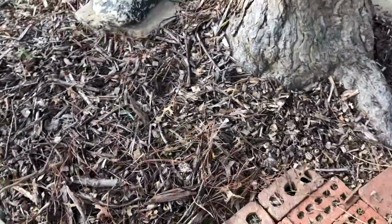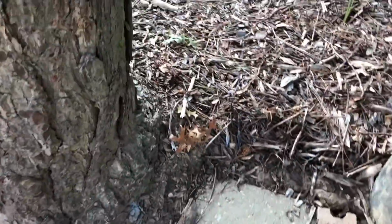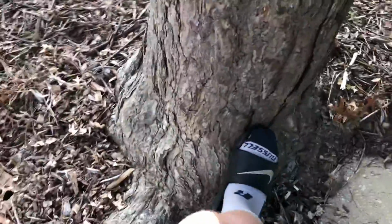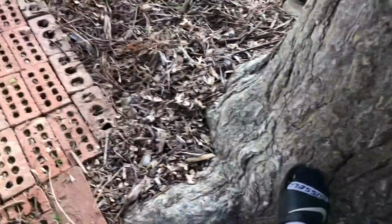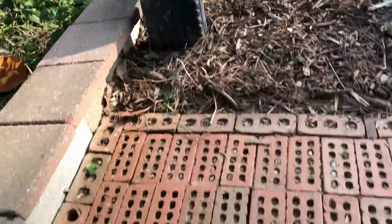I got some over there too, and it just looks good as well. I'm thinking about putting rocks through here, and then right there as well, just to make it look like there's a ring that goes around this thing, I don't know. But yeah, I think it looks pretty good.